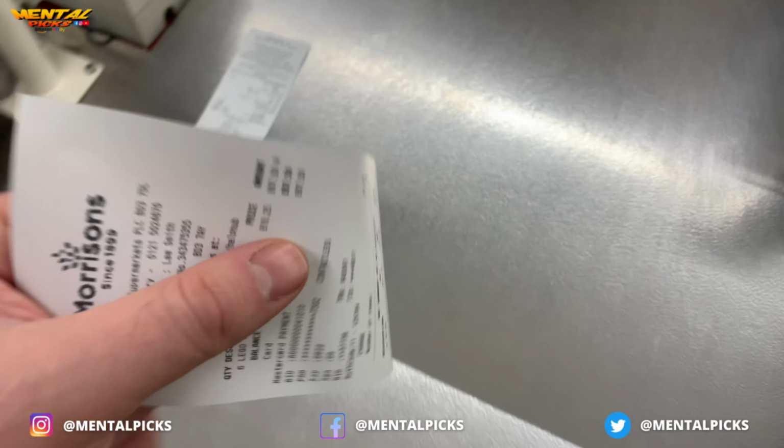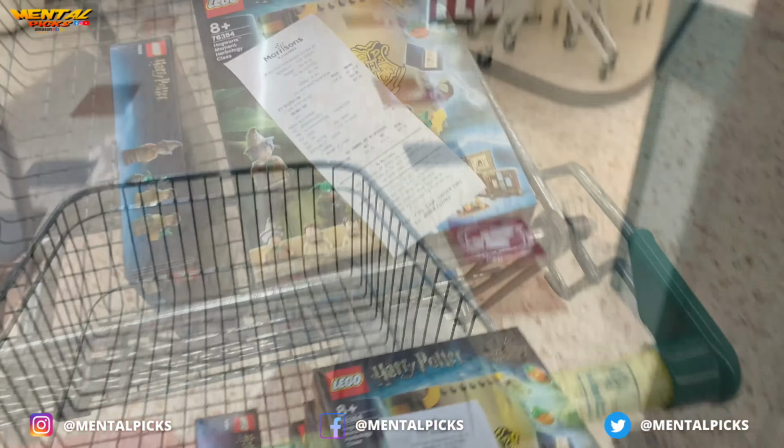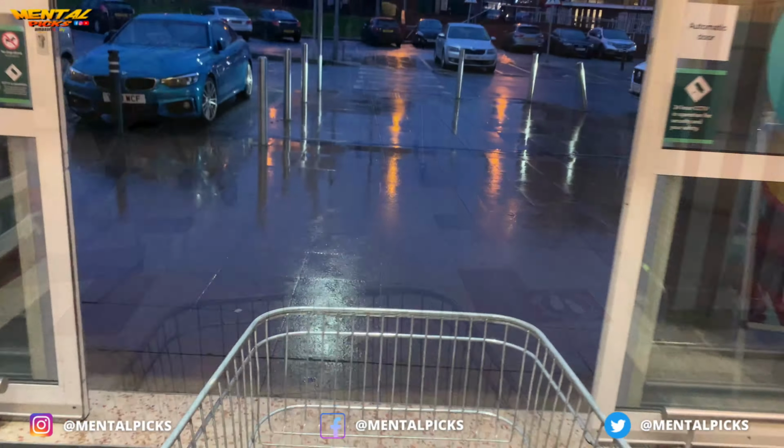And taking a VAT receipt, so VAT receipts can be given at checkout itself. Weather is very bad, but with Lego deals, always positivity. Different place, different Morrisons, let's go in.